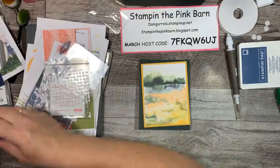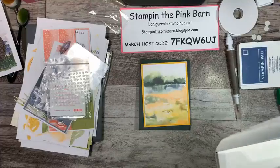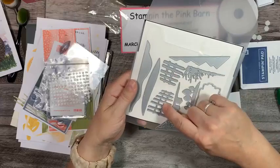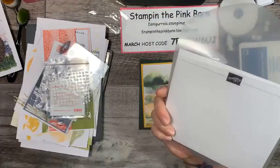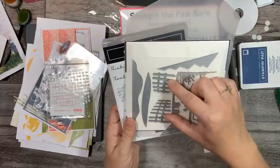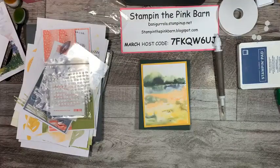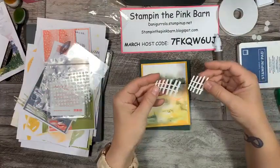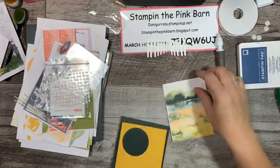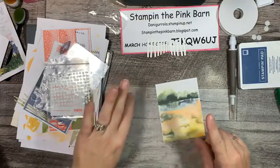And then what I have done is I've taken a piece of basic white cardstock, and I took both of my gates here. This is from the On the Horizon bundle. So I've taken the two dies, the two gates, and I've cut those out of basic white. And so I have these two gates here. I'm going to set those up there so I don't lose them because I'm going to do some stamping on here first.